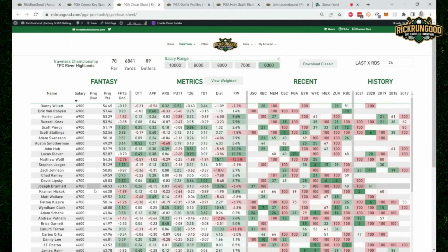So the intersections of those, to me, David Lipsky stands out, right? One of the few guys in the $6,000 range who's gaining over a stroke per round over his last 24, and also does it by playing out of the short grass, and also does it with a little bit of upside. So 2 of those recent finishes are top 6s. He's only played the Travelers Championship once. He missed the cut last year, so can't give him all high marks there, but David Lipsky certainly stands out.